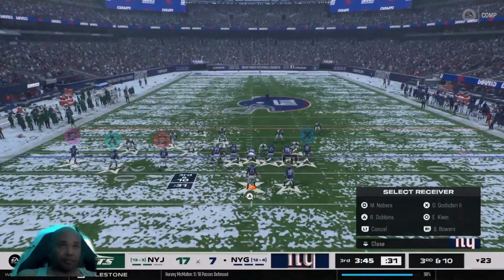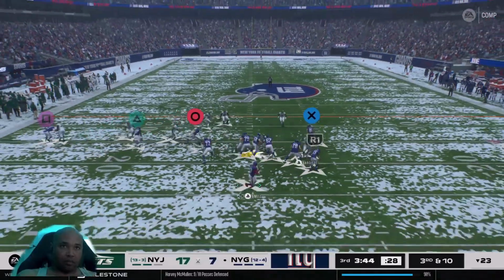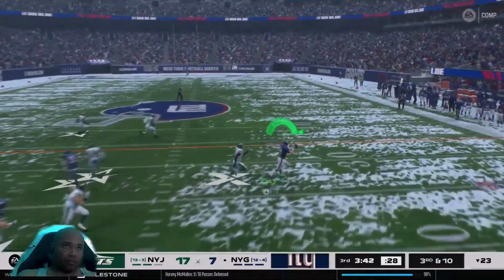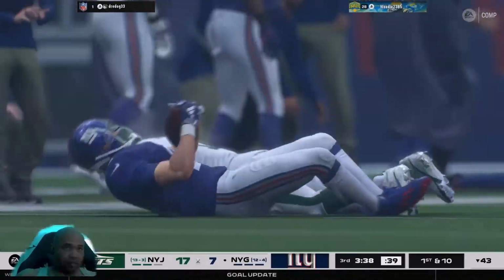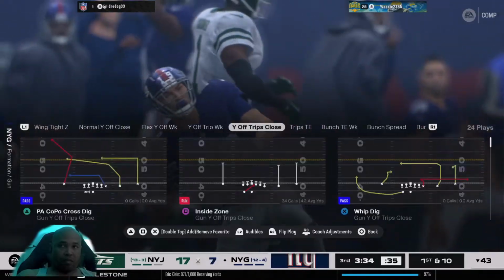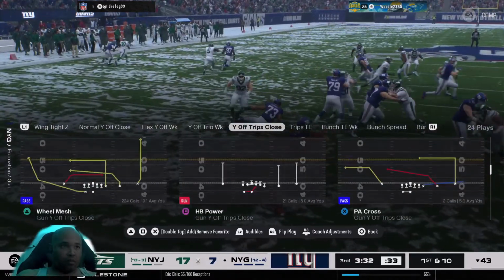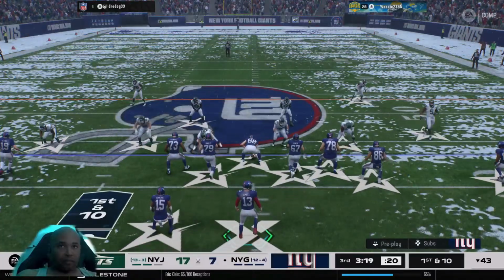No connection on the last play, and now it's 3rd down. 3rd and long for him here. He's got it over the middle. And he will have this across that 40-yard line before they manage to stop him. So 20 yards on that play. And the Giants are going to have the first down.